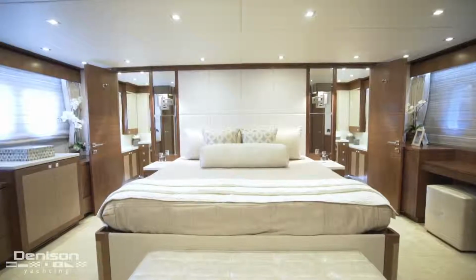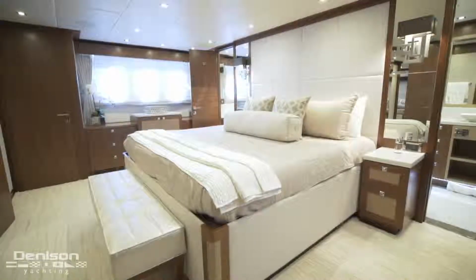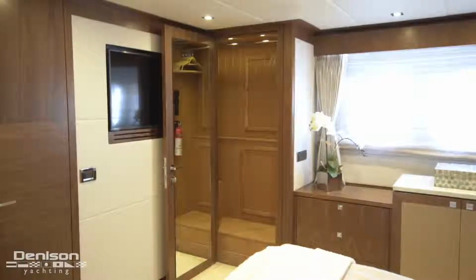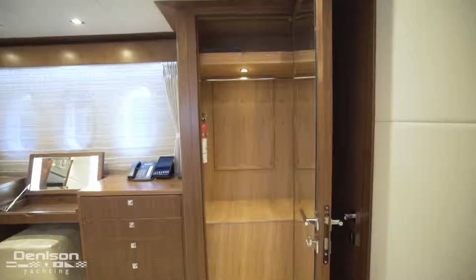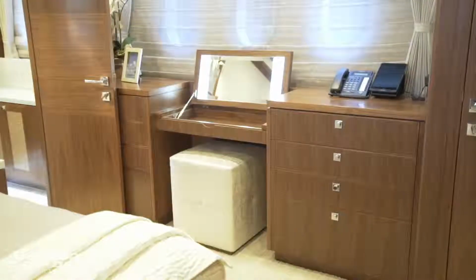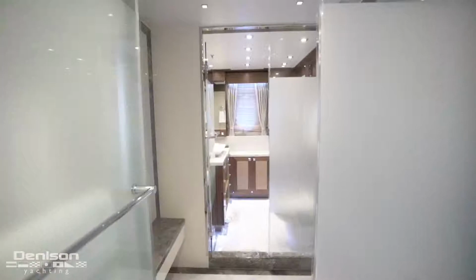Directly aft of your foyer is your full beam master stateroom, complete with centerline king berth. To starboard, you have a TV, hanging locker, and additional drawer storage. To port, you have a larger cedar lined closet, additional drawer storage, and a vanity. All the way aft behind the king berth is a his and hers ensuite, separated by a centerline shower.